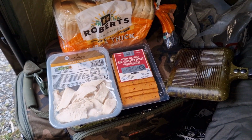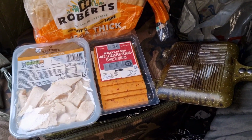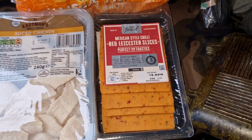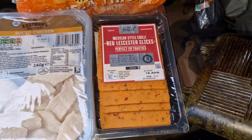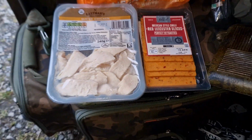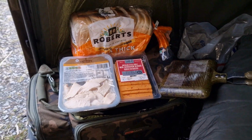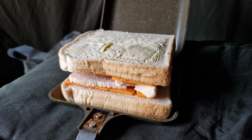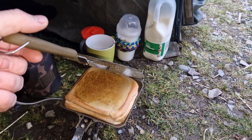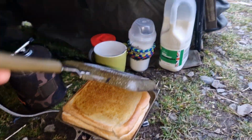So it's that time of night, time to think food. Quick, easy, simple bivvy food: toastie maker, chicken slices, or sliced chicken bits even, Mexican chili cheese, some good thick bread, and a nice toastie. Oh, cooked to perfection, that's gonna be.